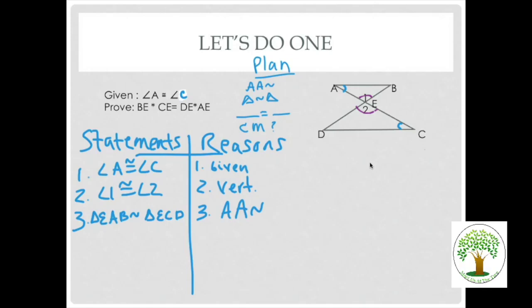Now we're going to go further. We got to get this cross multiply thing, and before we can do the cross multiply thing, we have to have a proportion to cross multiply, okay? So this is number 4. Notice up here, I got to make sure I do this right. I need a BE somewhere in there, so I'm starting with that one. BE goes with what on the other triangle down here?